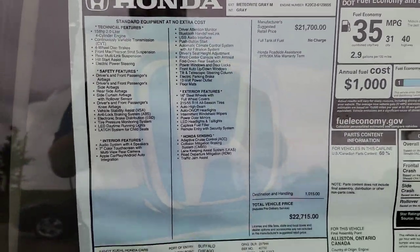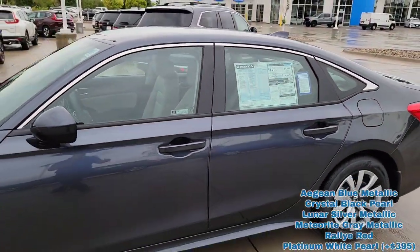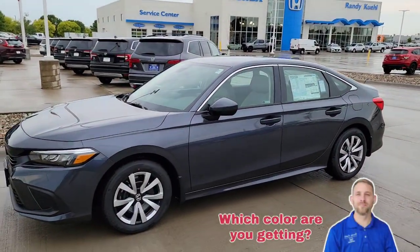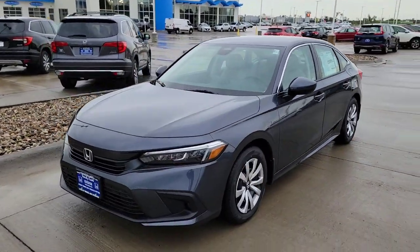Down on the right-hand corner, I will post some other color options. This is meteorite gray metallic. I will also post with those additional colors that they have additional charge for those colors down below. Come stand with two key fobs here for you. We'll step here towards the front of the vehicle.